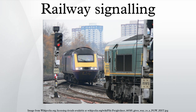Automatic block. Under automatic block signaling, signals indicate whether or not a train may enter a block based on automatic train detection indicating whether a block is clear. The signals may also be controlled by a signalman, so that they only provide a proceed indication if the signalman sets the signal accordingly and the block is clear.